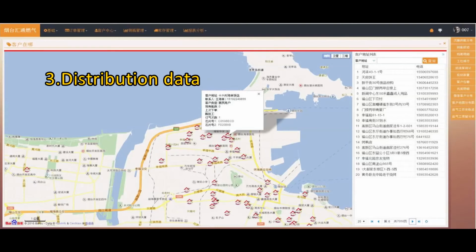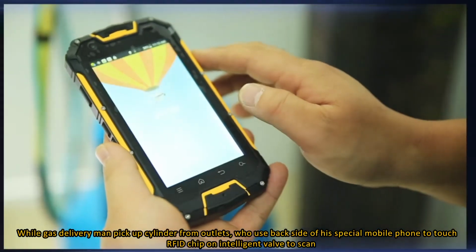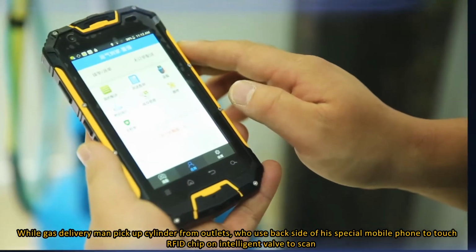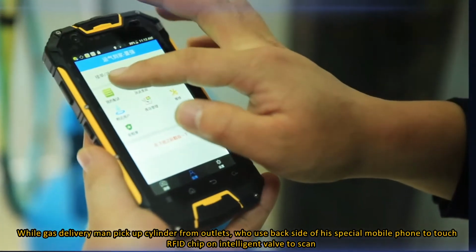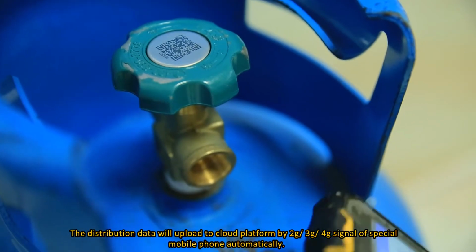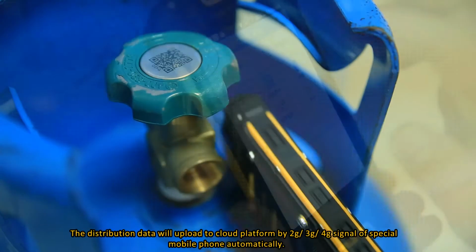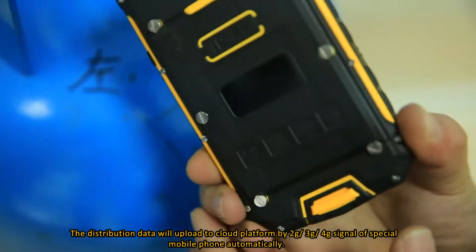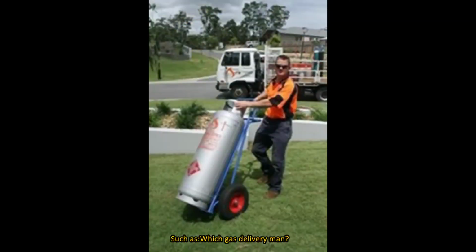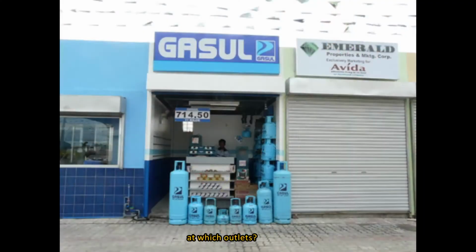3. Distribution data. 3.1. While gas delivery man pick up cylinder from outlets, who use backside of his special mobile phone to touch RFID chip on intelligent valve to scan. The distribution data will upload to cloud platform by 2G, 3G, 4G signal of special mobile phone automatically. Such as which gas delivery man, pick up which number of cylinder, at which outlets, at what time.